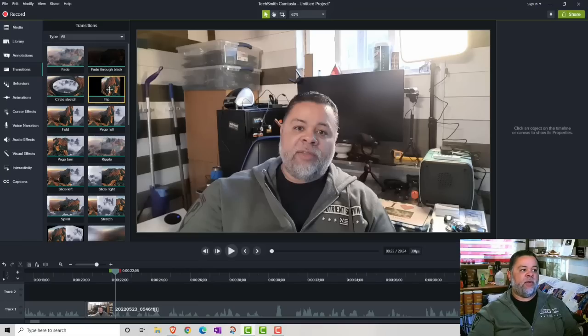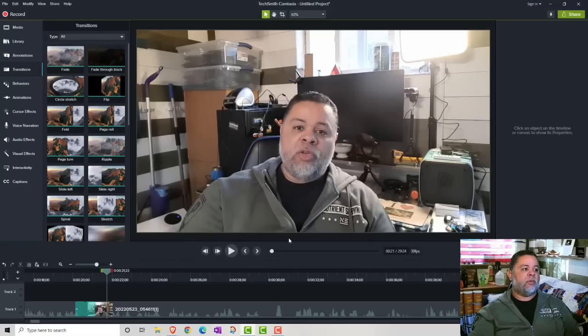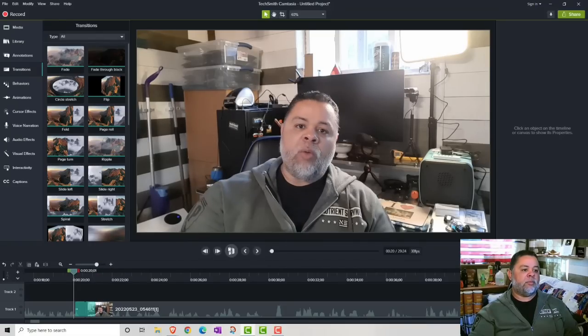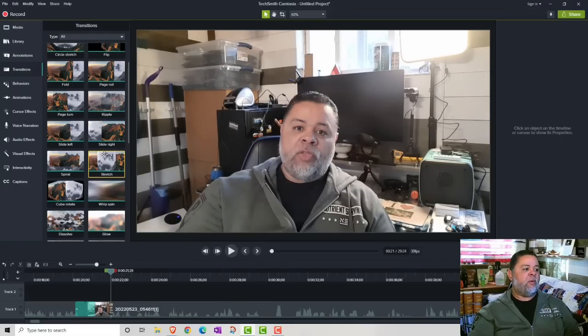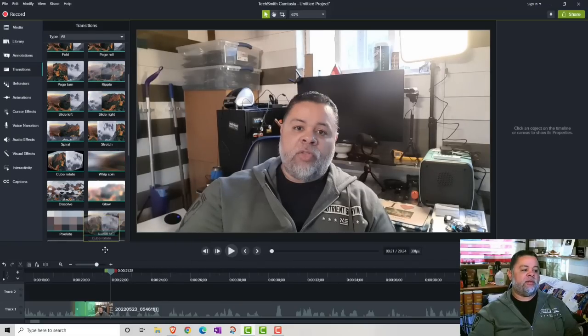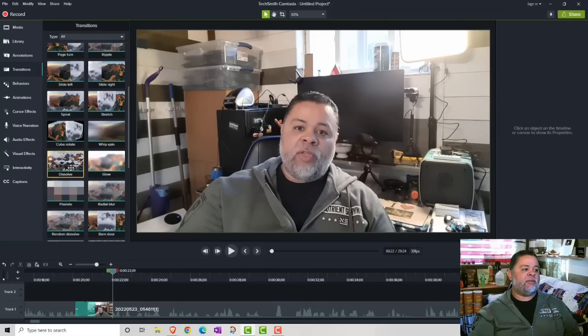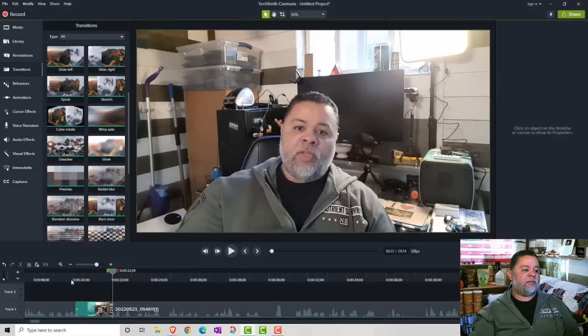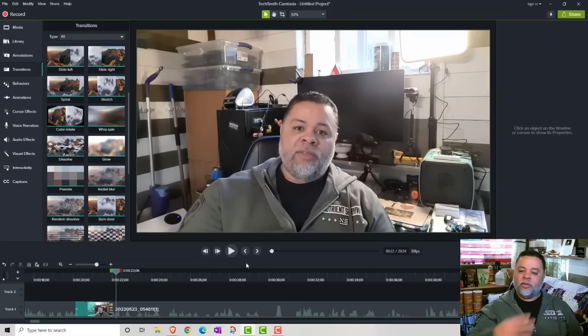And one last one that I'll show you, but there's a whole bunch of them that it comes with. You have a flip. Okay, you have a page roll. And then one that I like is the cube rotate. Okay, another one that I like is the pixelate. So there's so many things that you can do with this, ladies and gentlemen. Let's see, what else can we do?